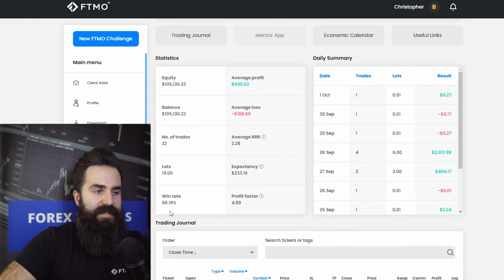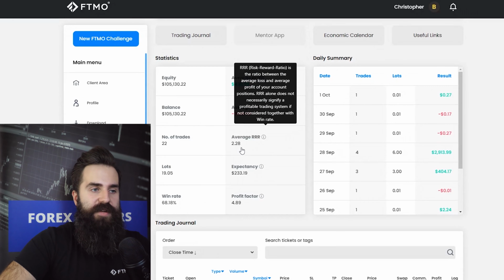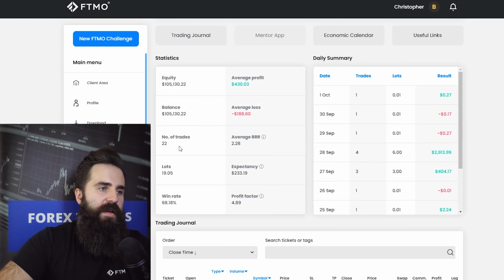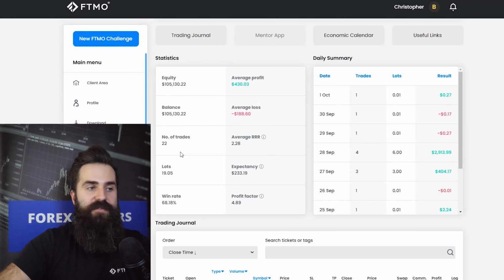The win rate is 68%, and average risk reward ratio is 2.3, almost 2.3. So I have to say that I really like these numbers together, but at the same time, this is not really that huge of a sample. If this was like 1,000 trades and these numbers were the same, now that would be really interesting.